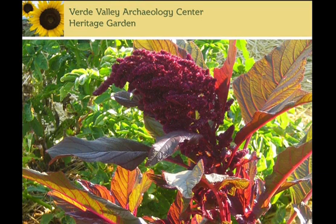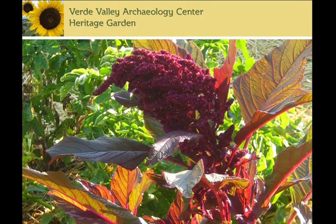So build it and they will come. The rabbits came, then the bobcat came. So this, again, was from my garden because I don't know why I didn't have any pictures of the amaranth, but here is some of the amaranth dried.